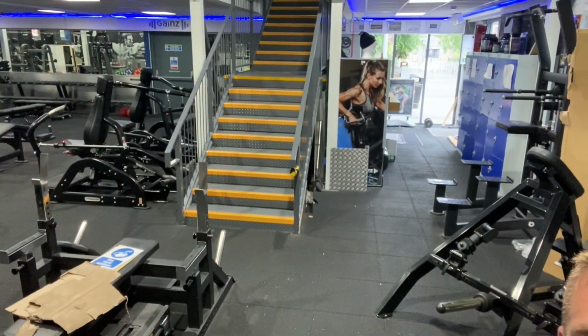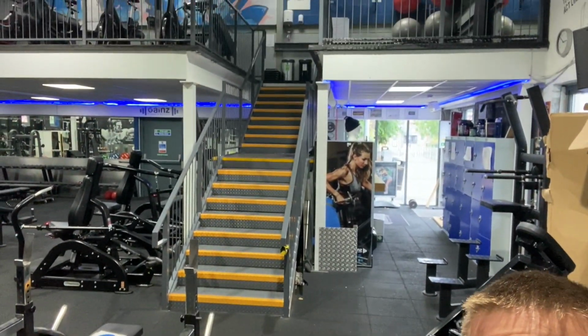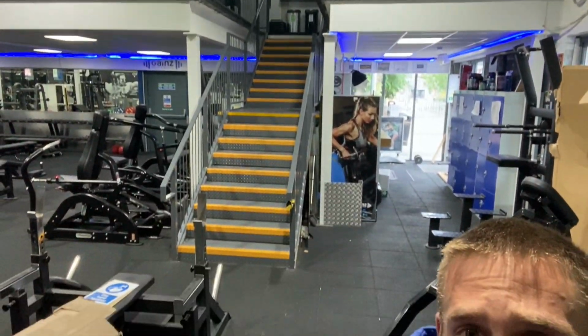Next thing on the list is structural changes. So be mindful that gym machines can't go everywhere. If you have a second story or a gym with a second level, make sure that the area is spec'd for heavy equipment and for the slamming of weight stacks, for instance, for the dropping of weights, things like that. We've got an upstairs here, just up there, that's the mezzanine area. That is not spec'd for weights. That is pretty much our cardio and functional area, which is why we don't have any big machines up there.